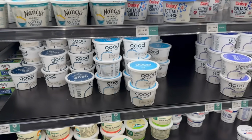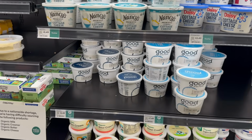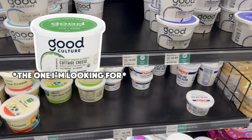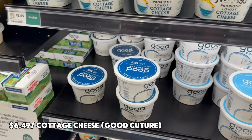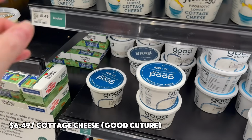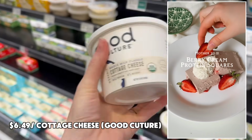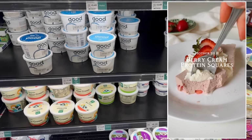Oh, I don't really feel like stopping at my co-op. I'm just gonna grab a couple of them here. They don't have the green one, which I love. They're always out of the green one. I want to make another Jell-O. We made a berry cream protein gel. It was so good. And now I want to make one with citrus. And this is what I use. I used the green one, but I think this will be fine too.